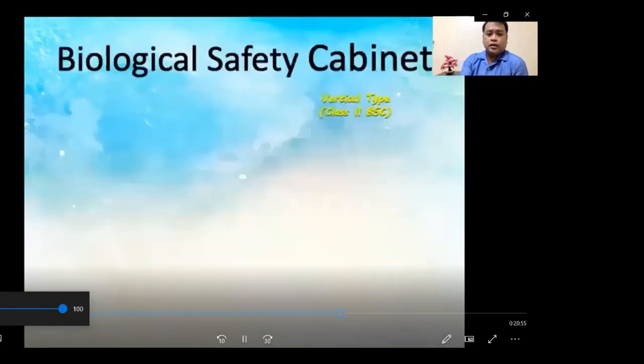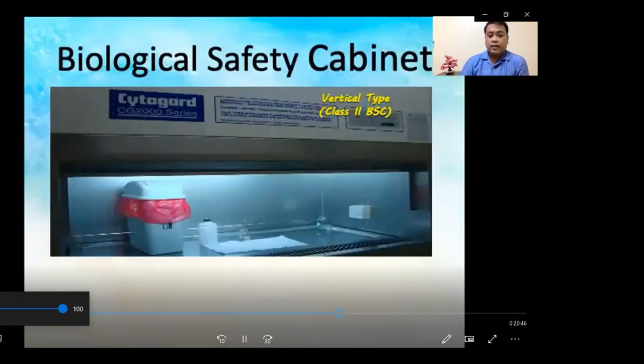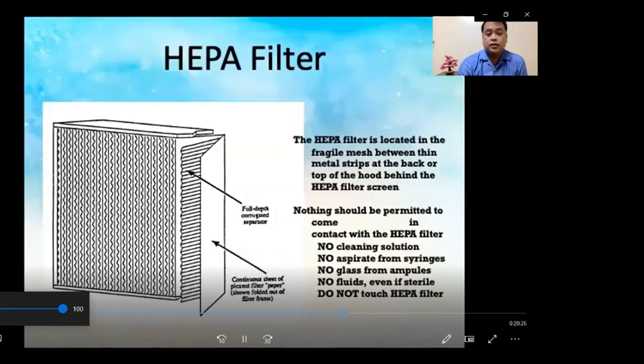Clean room compounding area. This is the actual laminar cabinet in the Cebu Cancer Institute, which we use as the biological safety cabinet, the vertical class 2 type, which is commonly used in chemotherapy preparation. And for the horizontal laminar cabinet, this is usually used for non-chemo preparation. HEPA filters filter the vapors during the preparation of the drugs, and they are checked annually by the operators for leakage.